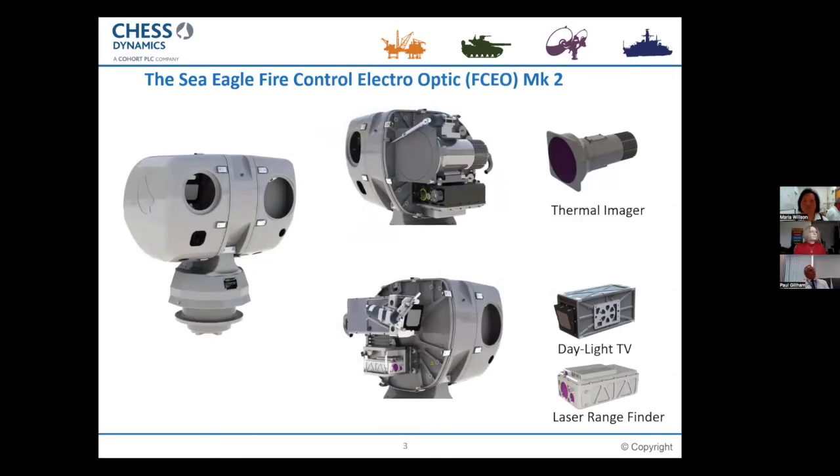So I just wanted to focus on the new Mark II to give you some indication of the construct of the head, so that you can get an understanding of what it does. You can see the head on the left-hand side, and at the top in the centre, we've got the left-hand cutaway. On the right-hand side, that's where we house the thermal imaging camera. Below that, on the left-hand side, we have a daylight television camera and also a laser rangefinder.